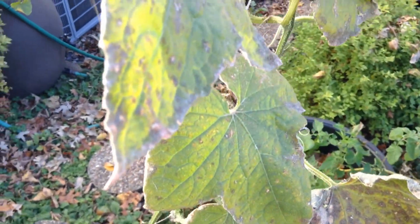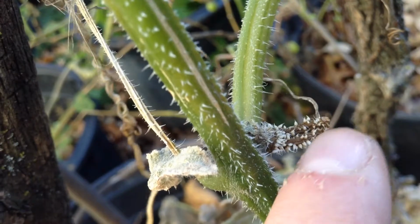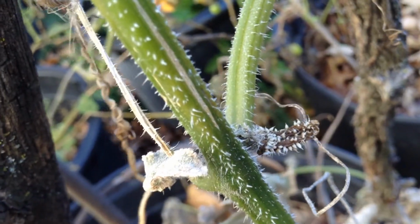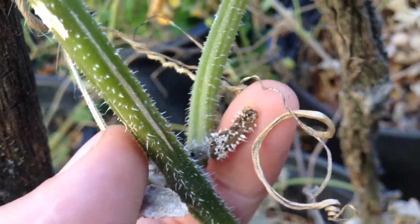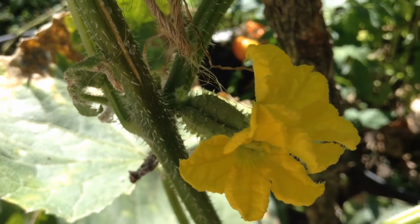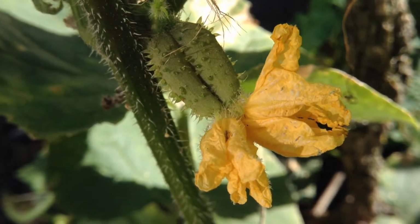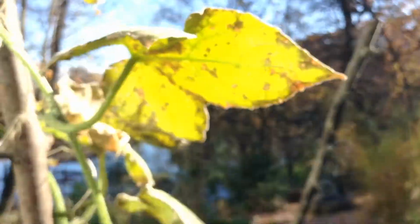Just harvested our cucumbers. Unfortunately, we lost our double cucumber. That was right here. This was a double bloom. It was two flowers that fused together at the base and produced a double fruit. But as you can see, it kind of shriveled up. So now I'm just going to pull the rest of the vine because it's basically done.